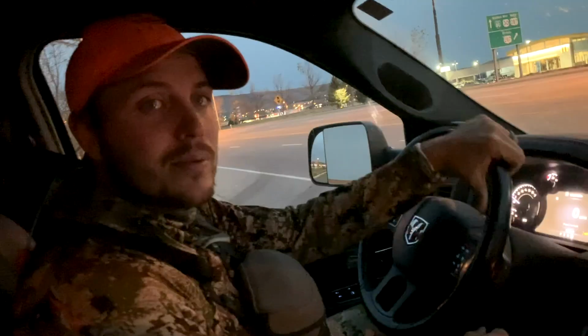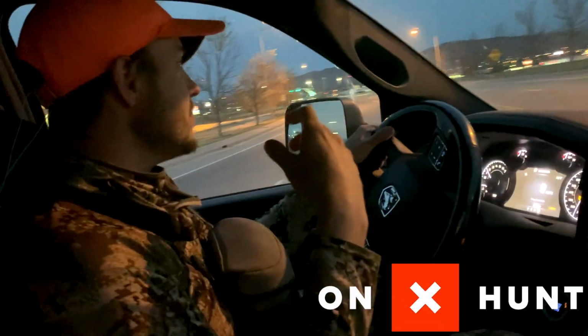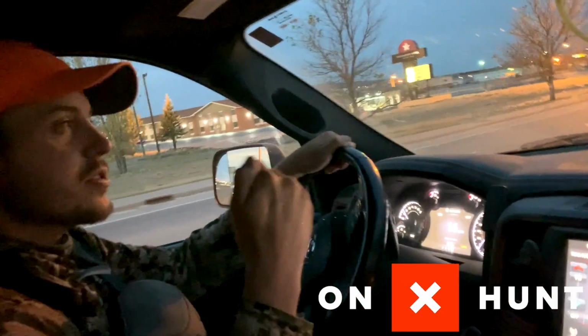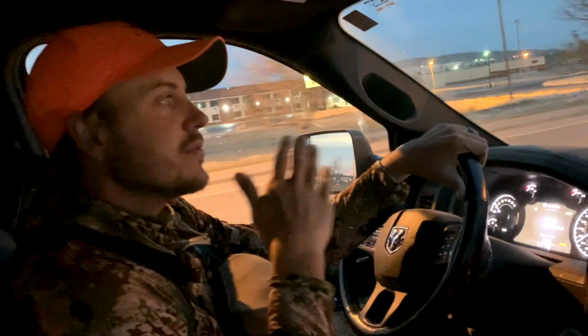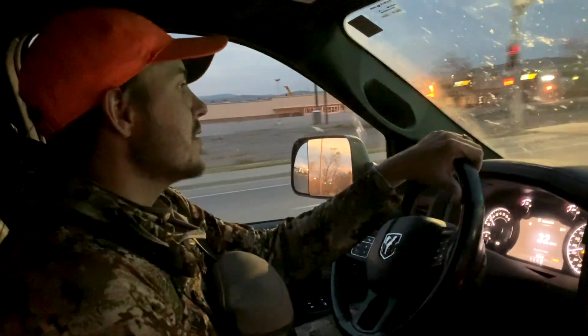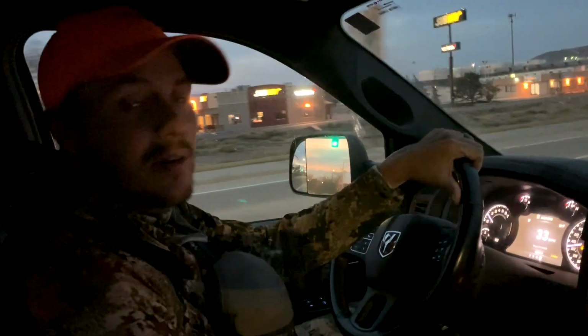So last night we got onto our Onyx Hunt app and basically found all of the main road systems that go through the most public land and marked those and kind of made a hunt plan of which areas we're going to cover. There's a couple walk-in hunting areas that look pretty good as well. So we basically made our plan for the whole day on our Onyx Hunt and we're ready to go.